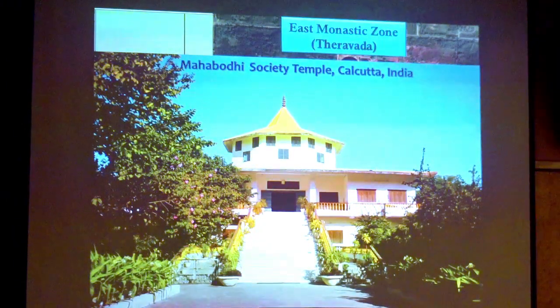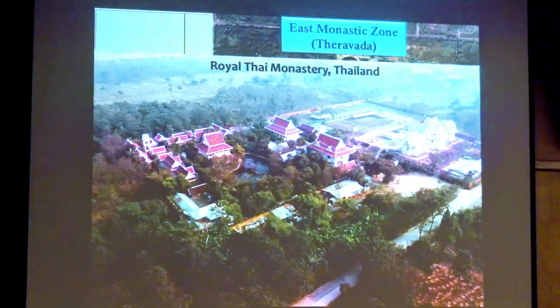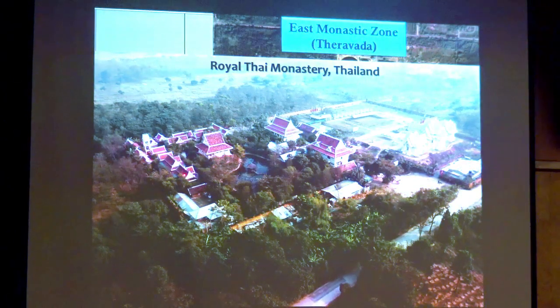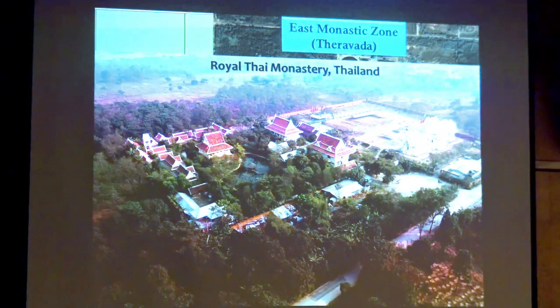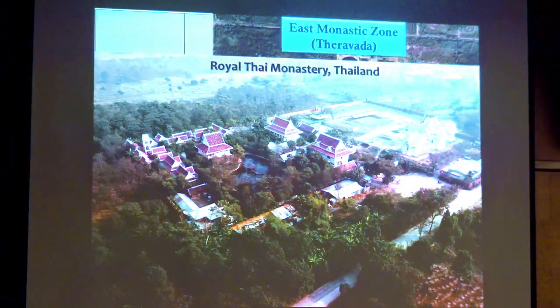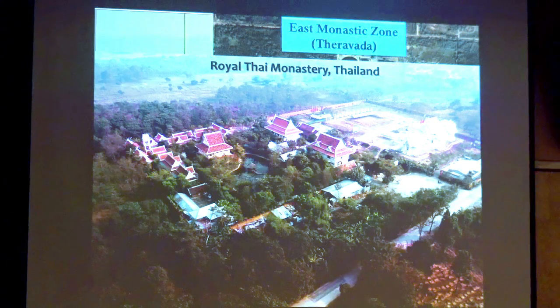It's a Mahabodhi group. And this is the Royal Thai Monastery. This is the temple. This is the office. These are all the kutis for the monks. And this is a library and things like that. So this is the Royal Thai Monastery. These are for the Theravada countries. So now we go to the Mahayana.